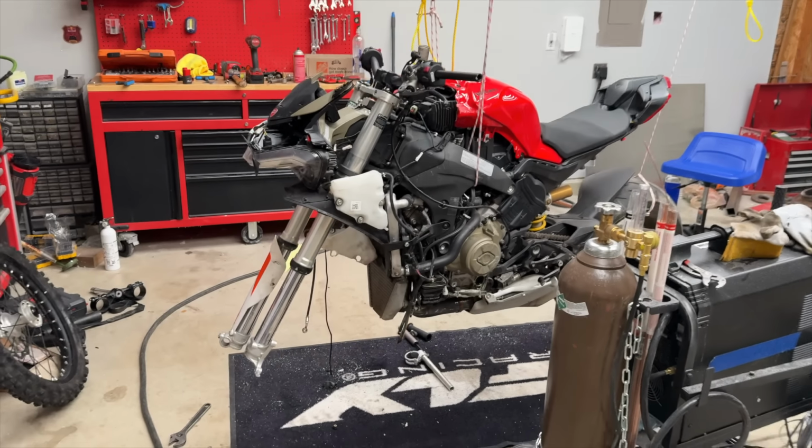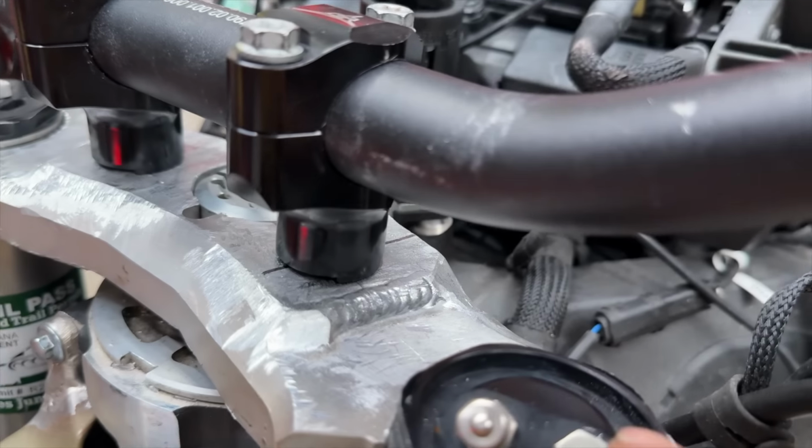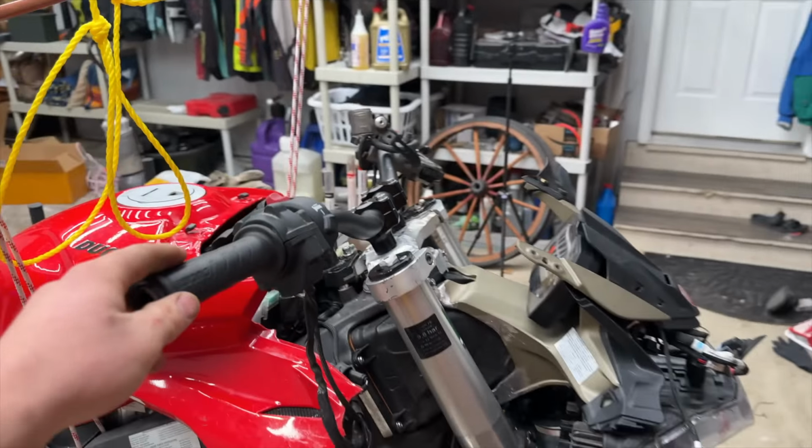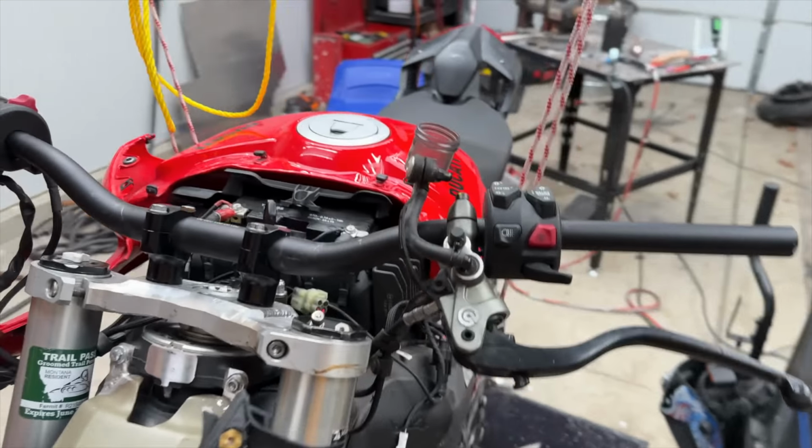It finally looks like a motorcycle. Kind of. We're still missing a lot of stuff. So the triple turned out pretty good. I left only one weld. What? It's so cool. Bars look like they're gonna work. All the controls are mounting up.